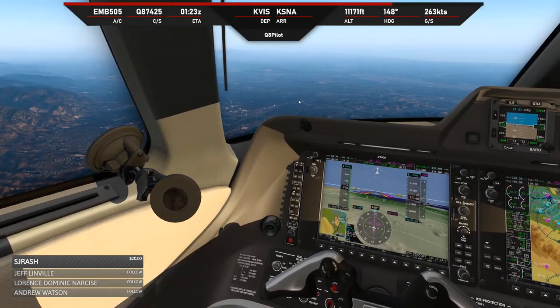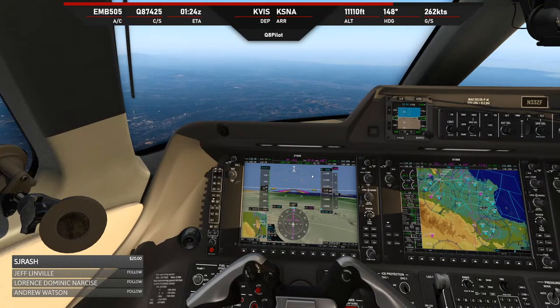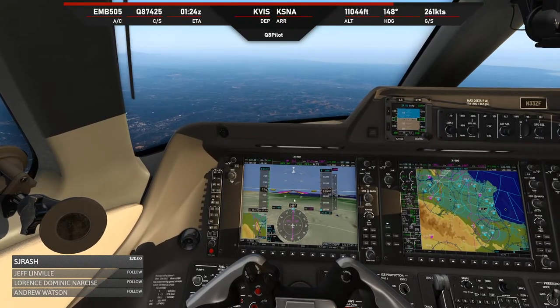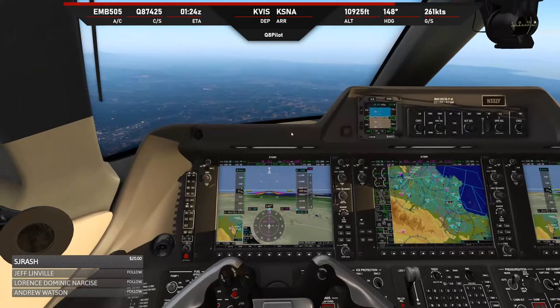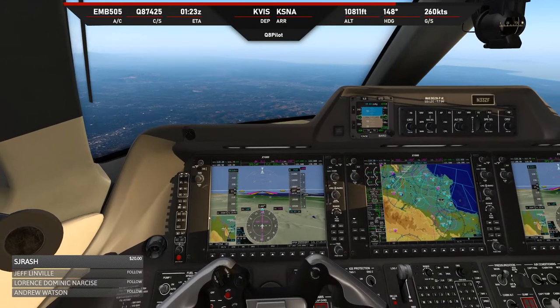One thing, I'm not sure why, but on all the Aerobask aircraft, once the mouse is hovering over the display, you can't actually move. So I'm right-clicking, but you can't actually change the view. You have to be outside to be able to, you know, move the view around. So you can't do it while the mouse is hovering on the display.